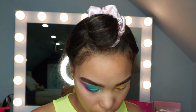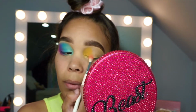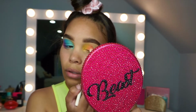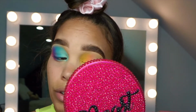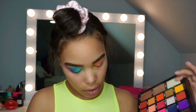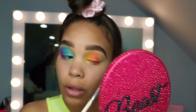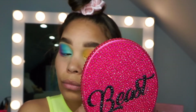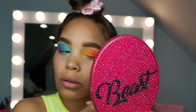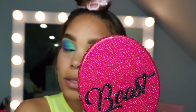Okay, now that I've done that, I'm gonna go in with the shade Foolish first and applying that right there, next with Keen. And this just starts giving us a really pretty orangey shade, the two of them together. Now I'm gonna go in with the shade Lit, right on top, close to the end of Foolish. Making sure they're blending together and blending outward. Oh, it's so pretty, so pastel-y looking, these colors.